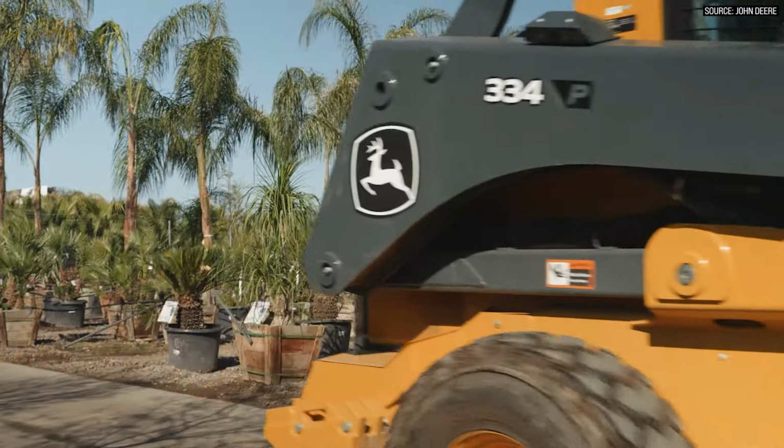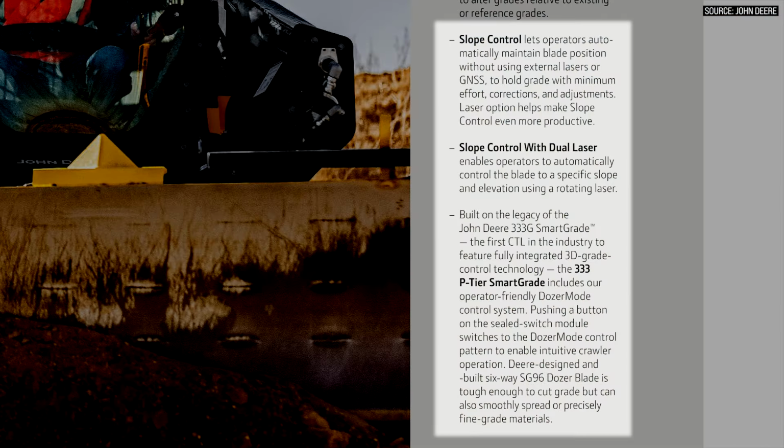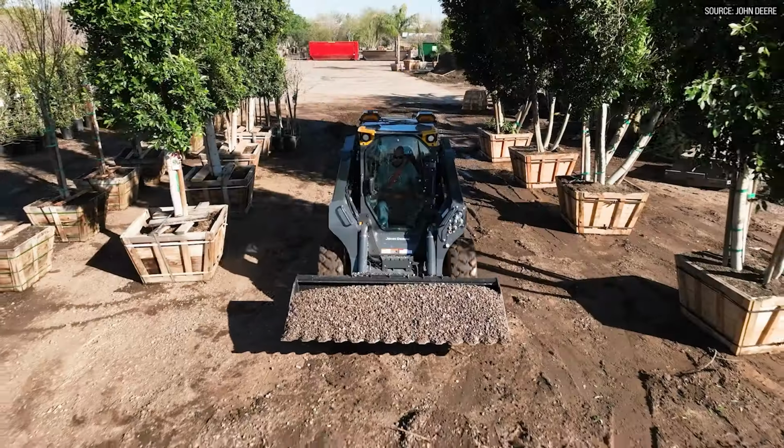And then we have a building block approach. So we go from there to what we call 2D slope control with SmartGrade ready. Slope control being your 2D local type setup, which is ready to upgrade to SmartGrade, which is our 3D system, similar to what we've had on previous models.